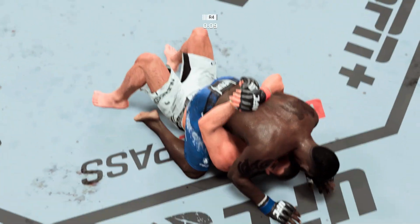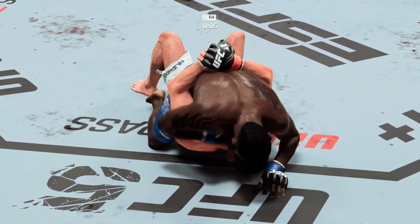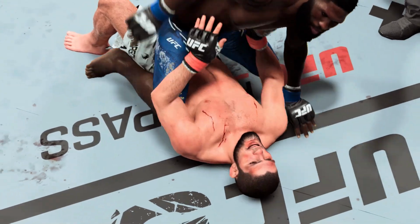Nice job. Bottom fighter better move. Yeah, he's got to move, John. He's got to shrimp and try to either get up or pull his opponent back into him so he doesn't have the posture to land that big damage. And there's the buzzer indicating the end of round 2.